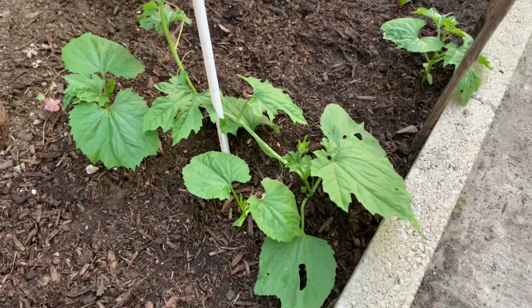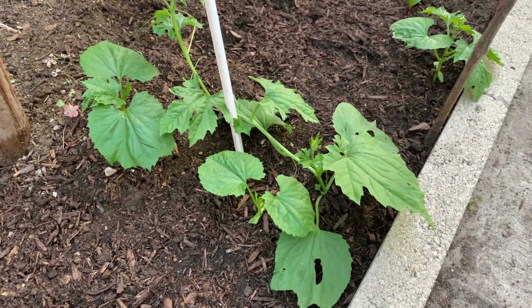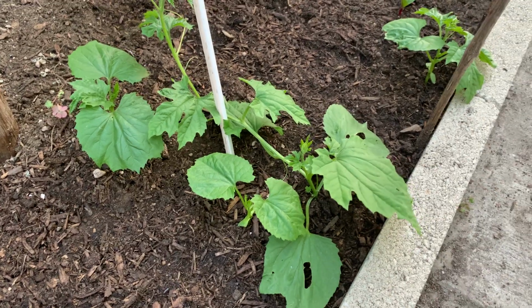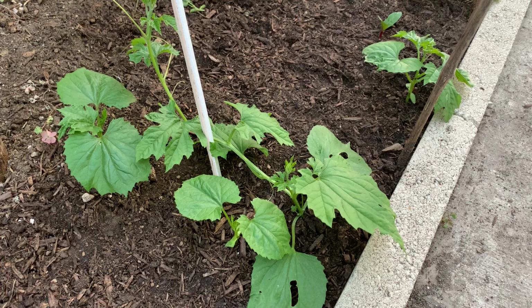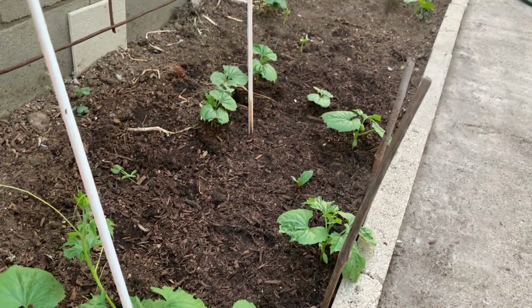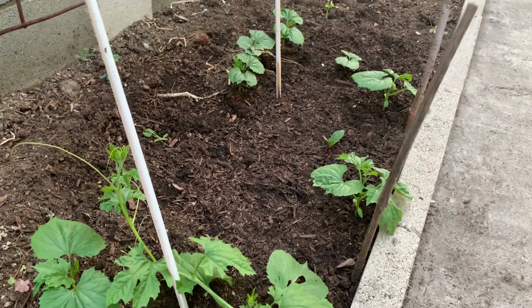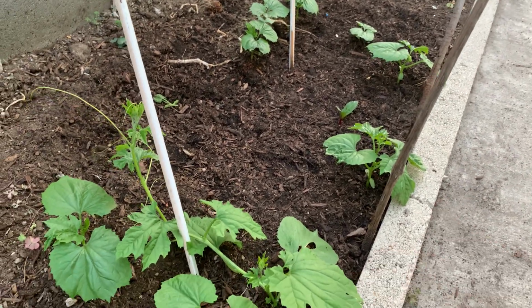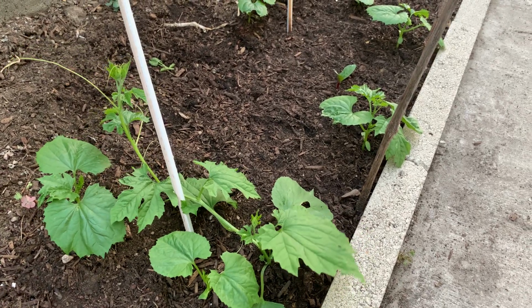If you've been watching my videos, this is a very typical plant that I grow every year. This is one of the bitter melon varieties. As you can see, they just pop up everywhere. Some of these were planted last season, and the seed came off from the fruit, and now it's starting to grow. So Mother Nature tends to do a better job than I can.